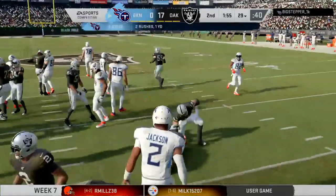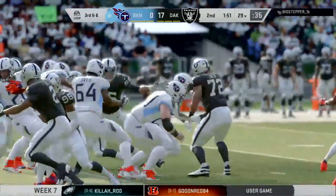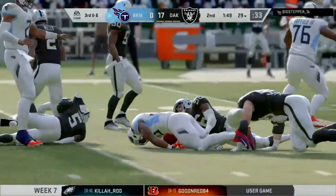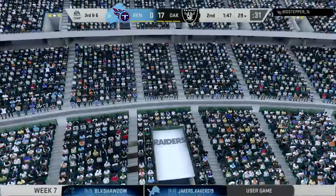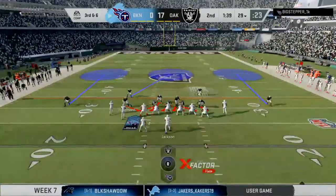A short gain here, maybe a yard to the 29. Well, they didn't get a whole lot out of that one, but I think you got to continue to try and run and try and keep the defense honest. You mean or else they'll just sit back, dare you to throw it on every down? Yeah, you get your quarterback hit a lot that way, too.